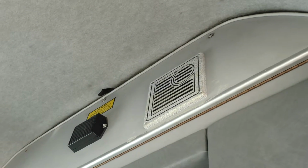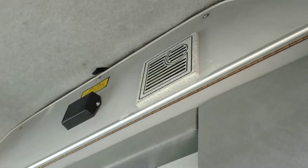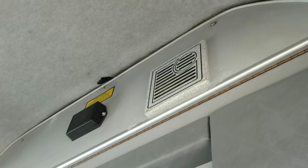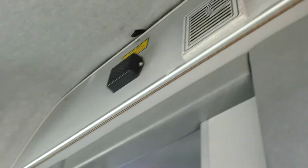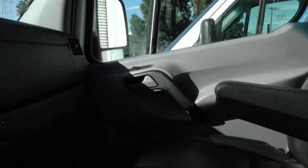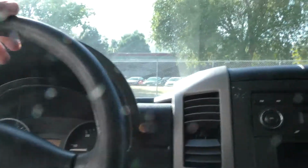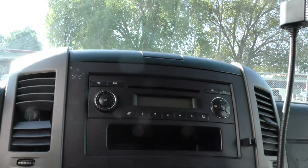There's a carbon monoxide detector there, and you just undo those. There's a couple of Allen head bolts up there. Undo that, the thing flops down, and there's electronics in there for all the lights and everything. It kind of feels like you're getting into a big rig. These are a lot taller than the Econoline. And let's see, what should we go through?